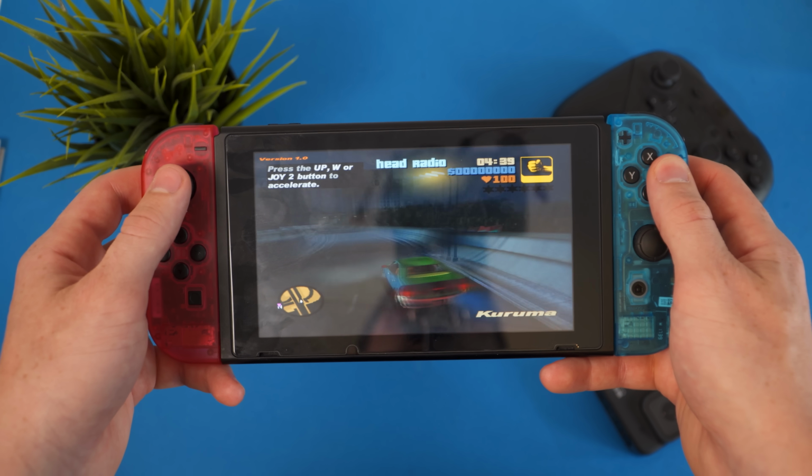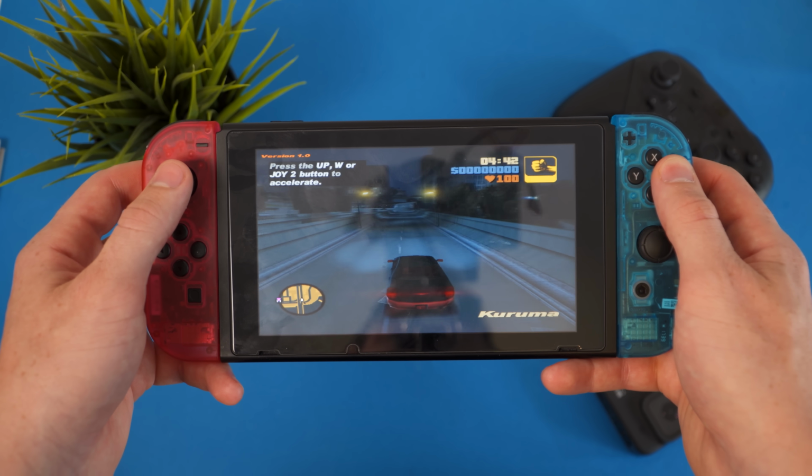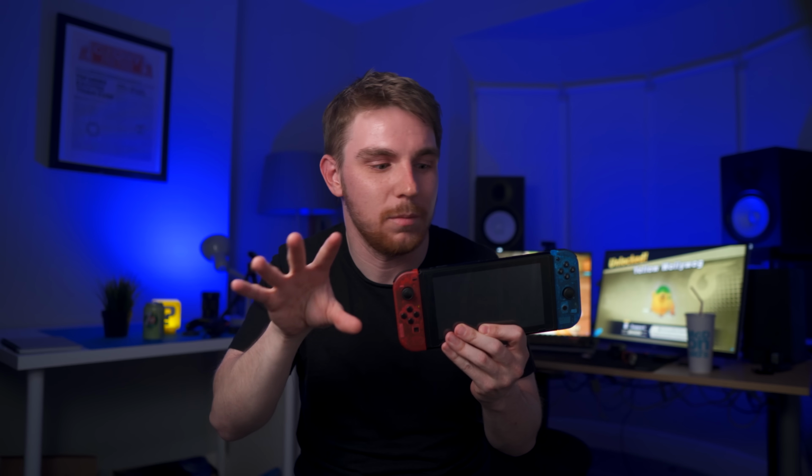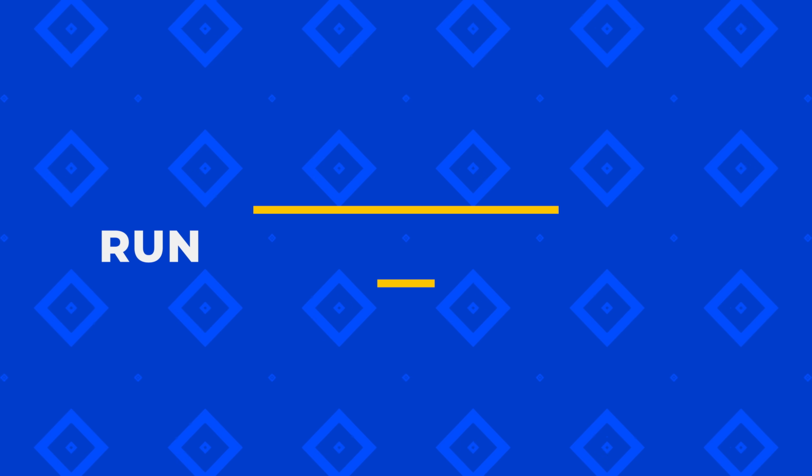This isn't emulation. Developers voluntarily have gone through the old code, decompiled it, or reverse engineered it, and built a game engine for the Switch. If you want to play these games, you'll need to be able to run custom firmware.